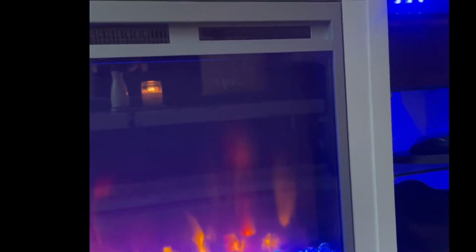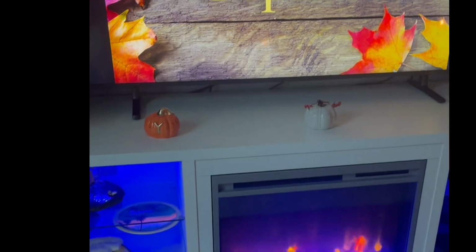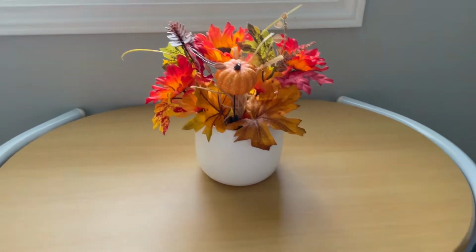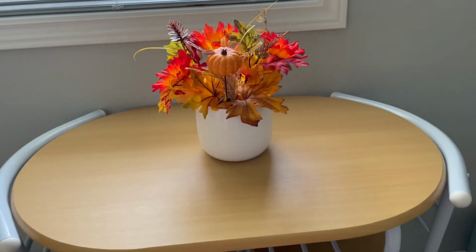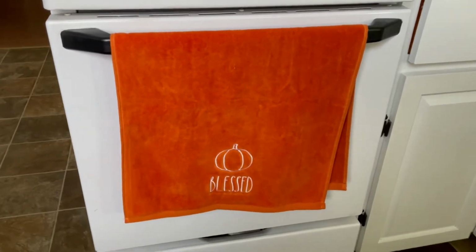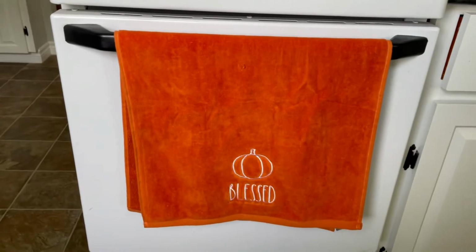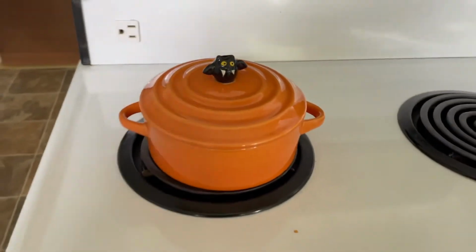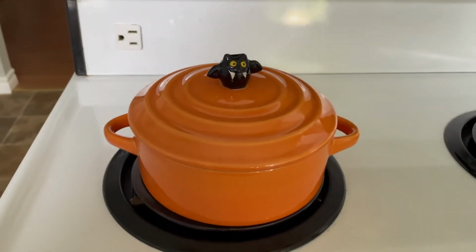With our fireplace there, our cozy fireplace, especially since winter is coming, it's going to be so cold here. We have also here our dining table. Since Thanksgiving is coming, I got this again with a pumpkin. And here a little cute pot, which I'll use to make pumpkin soup soon, and I'm going to share it with you guys.